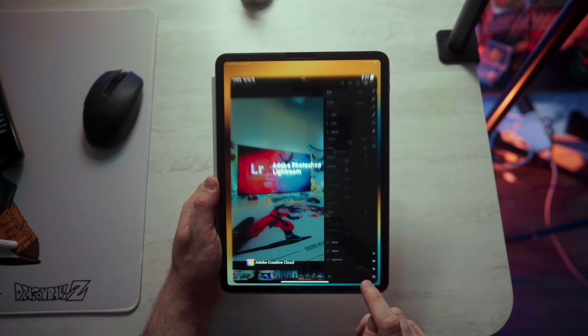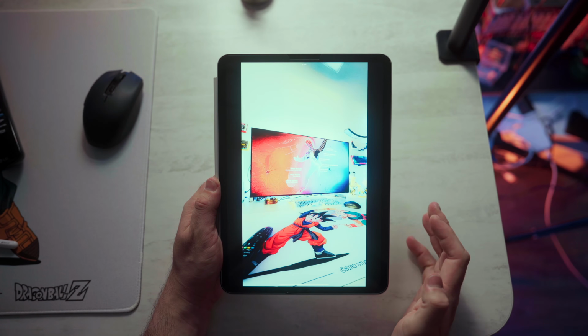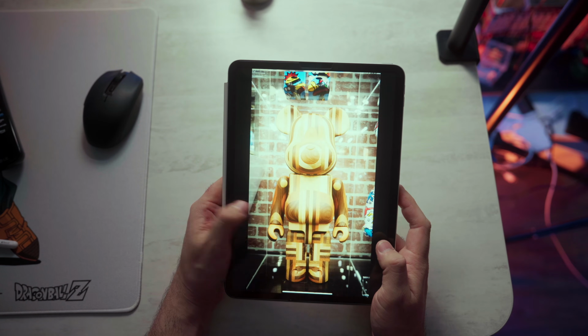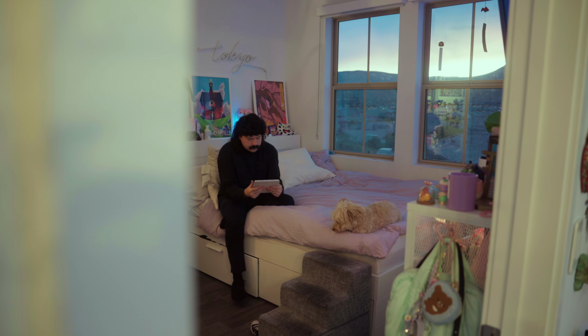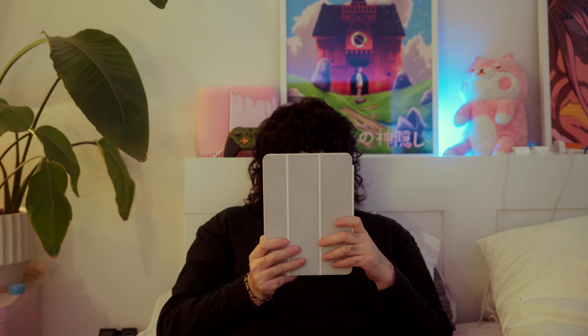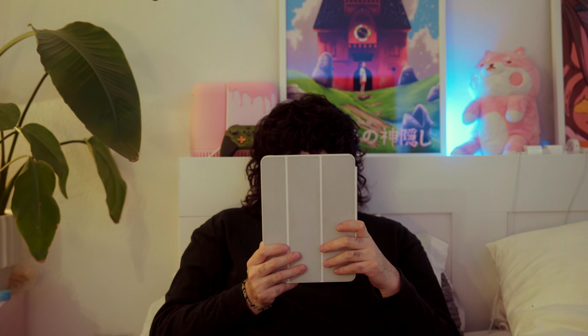I love it. Now for productivity, I've used Lightroom so much on my iPad with a large screen and bright colors. It's been fun without having the need to always work off my laptop. I really enjoy actually using it in bed, especially when I'm just kind of winding down for the night. Maybe my girl's knocked out next to me. I pull out the iPad and I start getting a little bit of edits done, you know, either for my social media or for work, whatever.